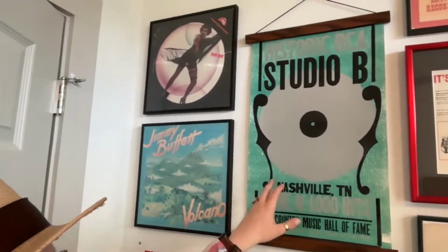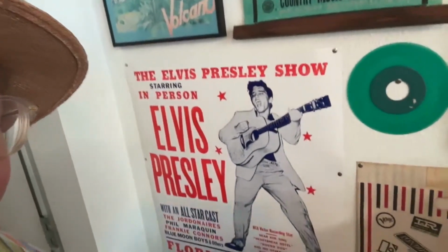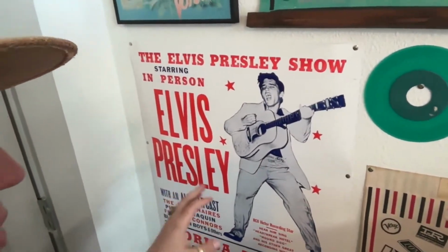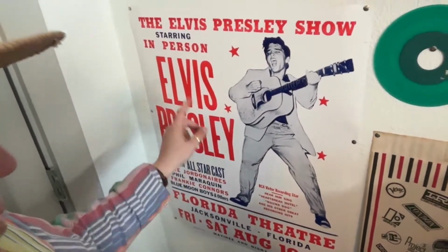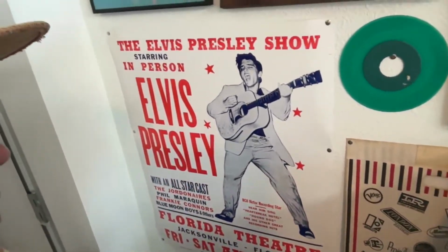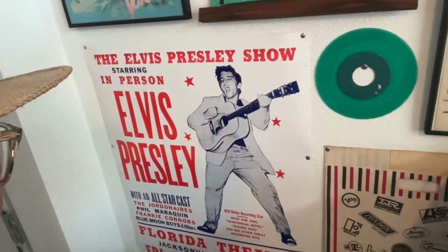Anyway, I can't think of his name, but from Studio B, so I got to tour that. And then this is a reproduction of an Elvis Presley concert poster. What I thought was so cool about this was when we toured Hatch Show Print, this was their poster of the month. And what's special about this is it was a recreation of the concert that happened to be in Jacksonville, Florida, at the Florida Theater where I live. So I bought this recreation poster. Originals go for thousands, but I was just thrilled to get that.